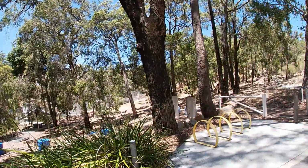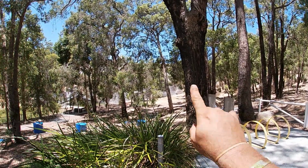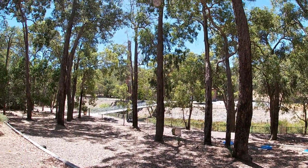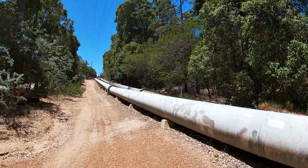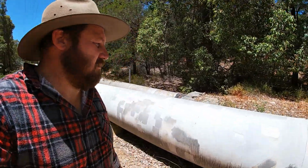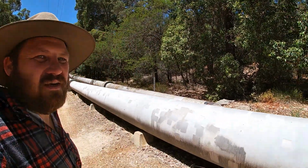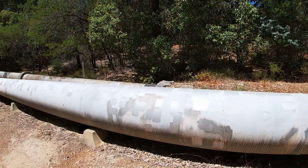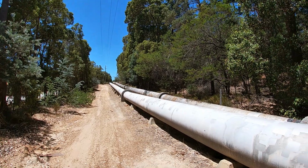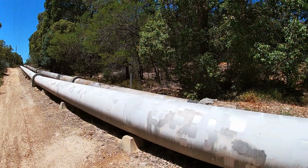So from the bottom again, that's the weir just here. This is all the overflow, and that is the pump station in the background. Now this is the pipeline itself. Hard as a rock, but there is water running through it right now as we speak. So here's just a glimpse of the actual pipeline itself. Off it runs into the distance where it makes its way all the way to Kalgoorlie.